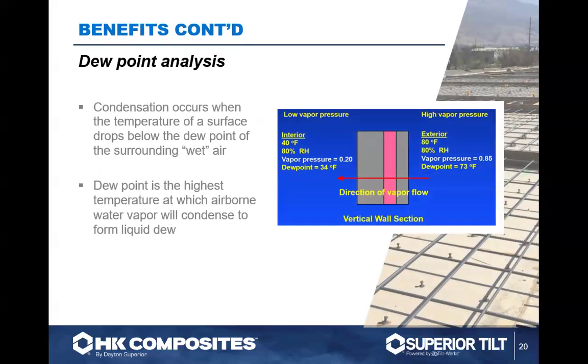We can do a dew point analysis for you. Vapor drive is an insidious thing, and it's going to cause condensation if the dew point is in the wrong place. So on every project we do, we're going to give you a dew point analysis to show you that this wall is going to perform correctly and avoid creating a dew point within the wall somewhere where it's going to cause a problem. Next slide.